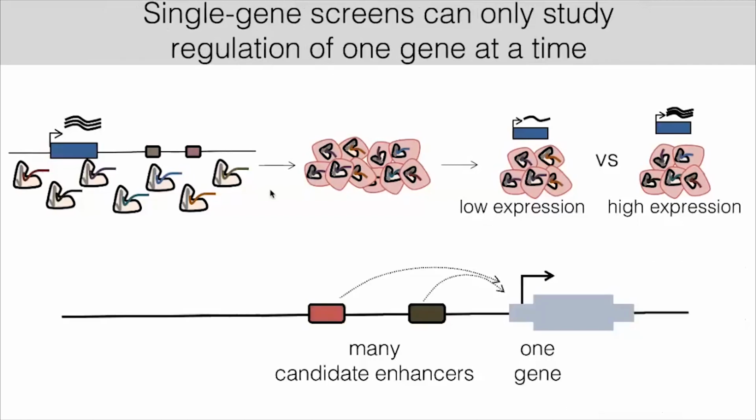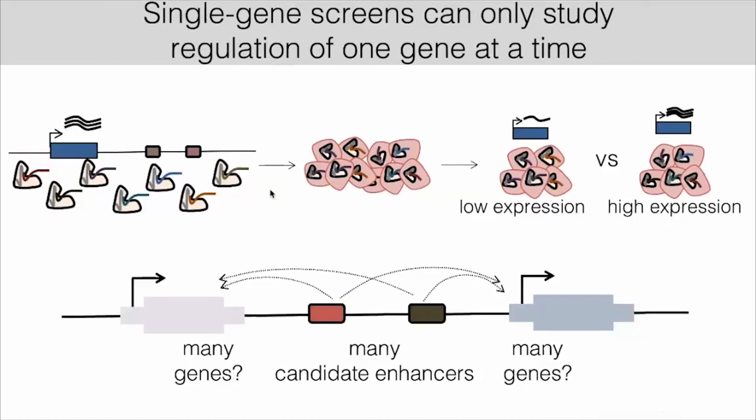But of course, they're only studying these candidate enhancers against one gene at a time, usually, or perhaps only a couple genes that are in the same pathway, something like that. So even though they're so high throughput, they're still limited in throughput because of the single gene phenotyping scheme. So ideally, we would be testing every candidate enhancer perturbation against many genes at a time, and ideally any gene that's expressed in the cell.